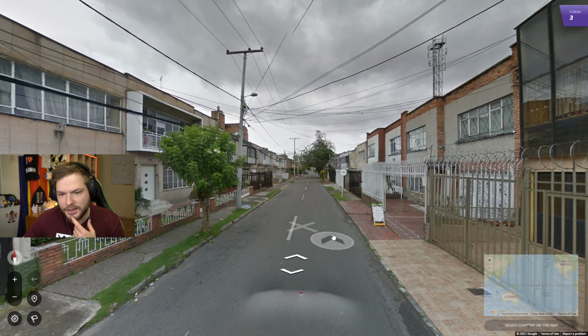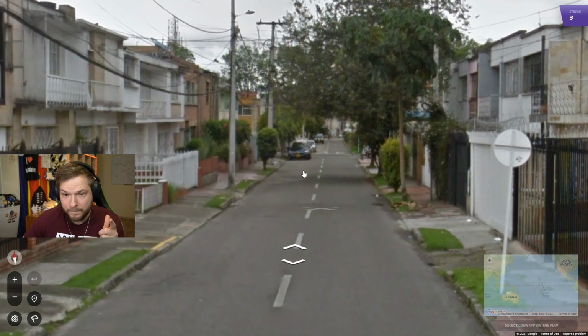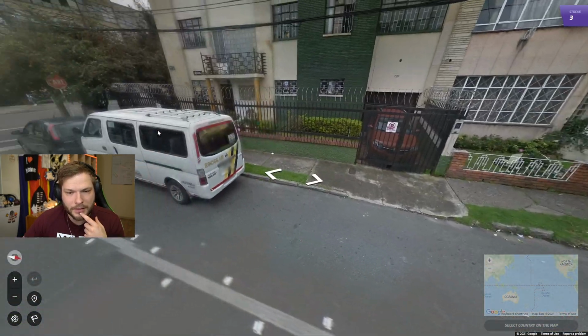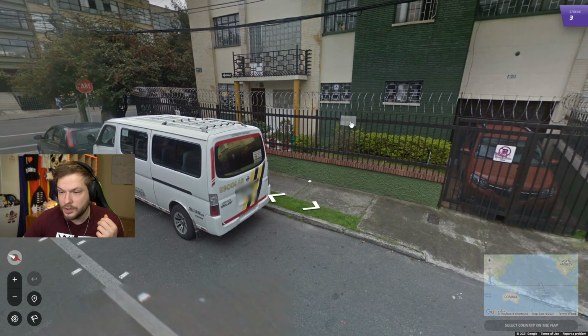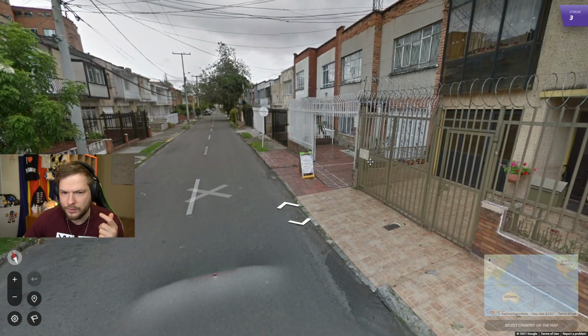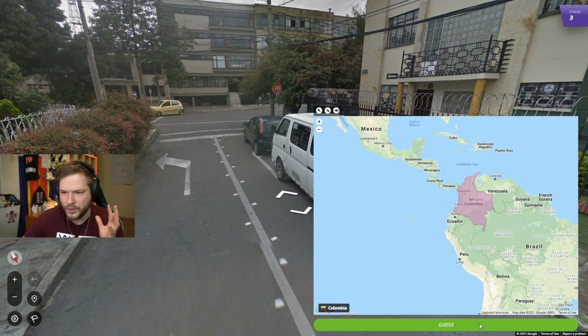Nice. Okay, this is a big clue. This is a Colombian Cross. When you see a street sign with this cross behind it, that's a good clue. That's Colombia. Also, we have yellow license plates, also found in Colombia. Pare is used in South America. So that's a clue. But yeah, I don't see anything else more helpful than that. All of these are great clues for Colombia.